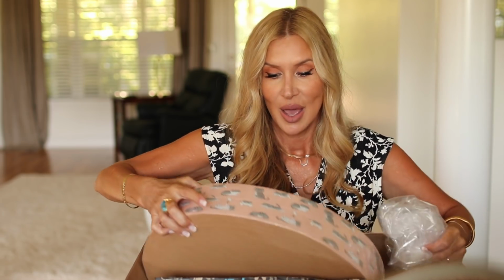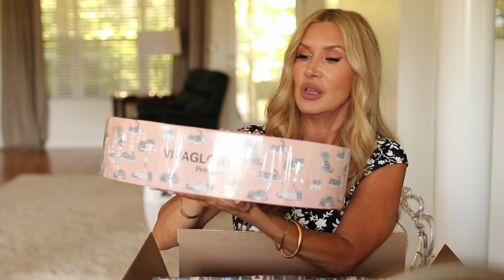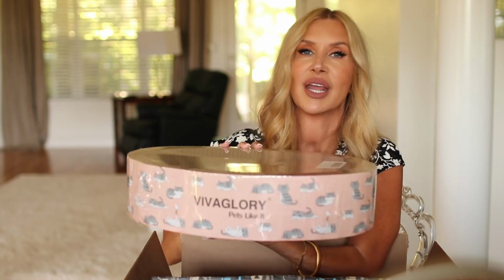And I've been keeping this in this box, and I have not unwrapped it because I knew the cats would drive me crazy. But I saw this girl on TikTok, and she had this scratching pad for her cats. So I ordered one for the girls and Bubba, and it is so cool. Look how you can scratch all in it and all around it. And Chanel loves to lay on the scratching board.